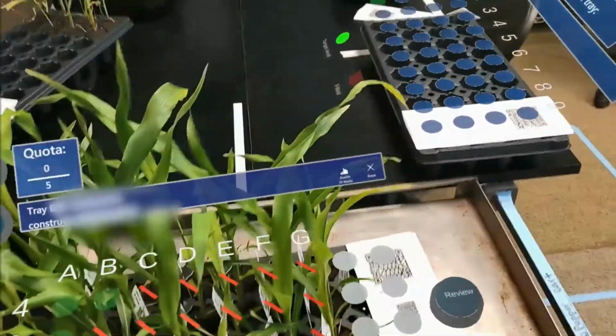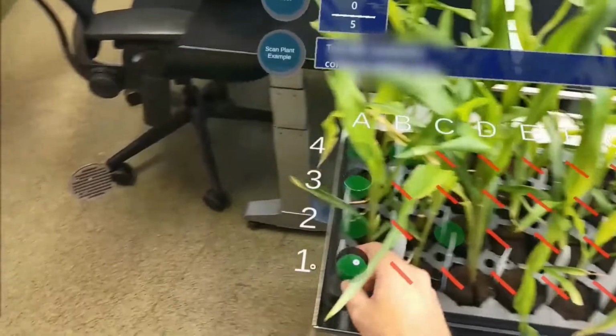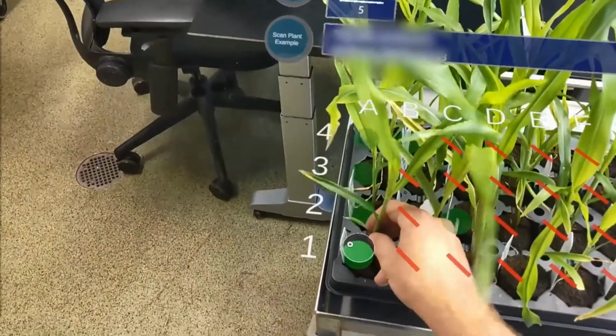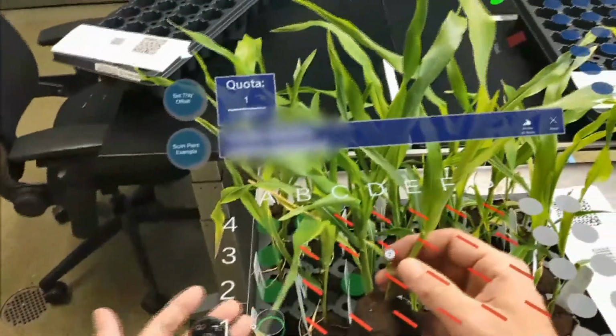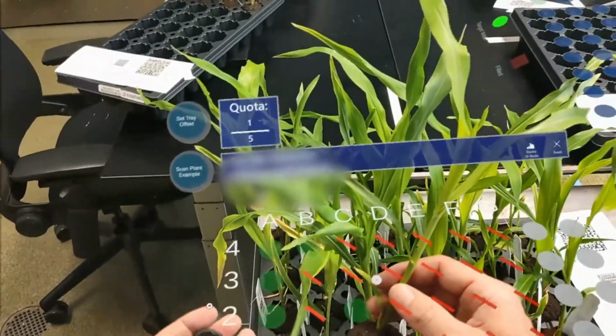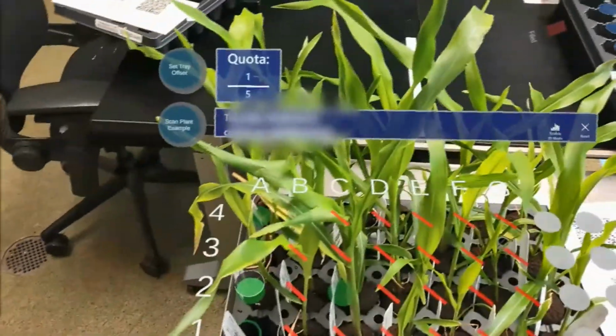So he goes over to the source tray, is looking at the plants. That's the eye cursor on that first plant. And with a ring clicker he has on his non-dominant hand, he's going to click a button that says advance or discard. In this case, he's going to advance it. That solid green circle turns to hollow because he is now advancing it to the new location. And we are tracking the new position of this particular plant in that advancement tray.